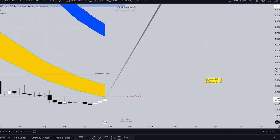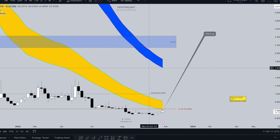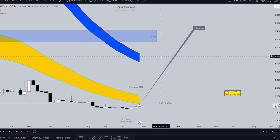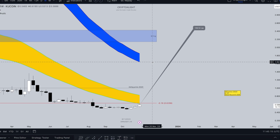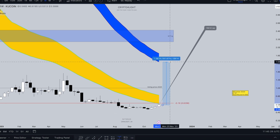But take profit. You saw a lot of examples in my videos of how it works, even the last example with Solana. On the weekly time frame, the take profit line is now at $1.64. The exit line is $1.85. Here's a monthly fair value gap. So even from the current price, of course it's only up to you, 181% on the spot.